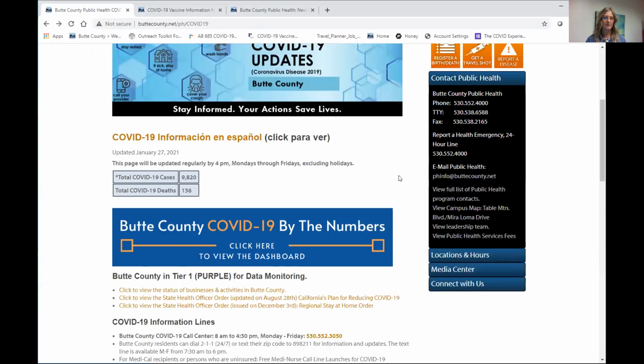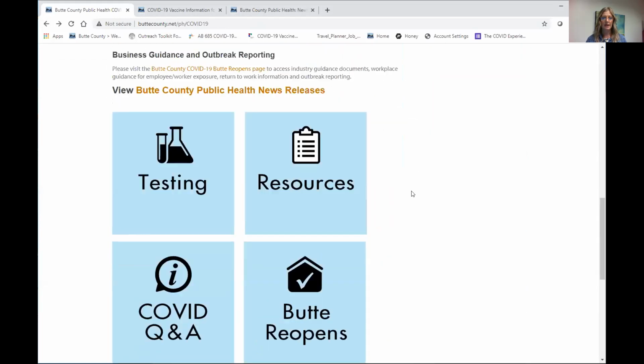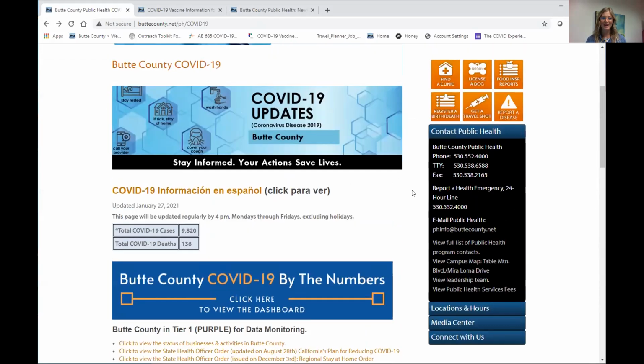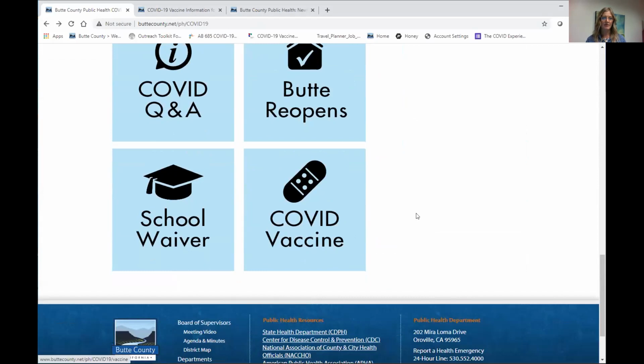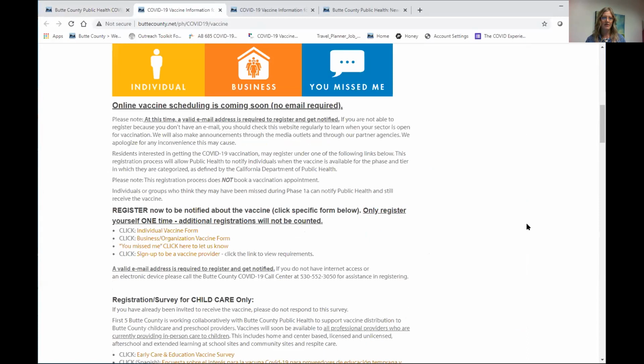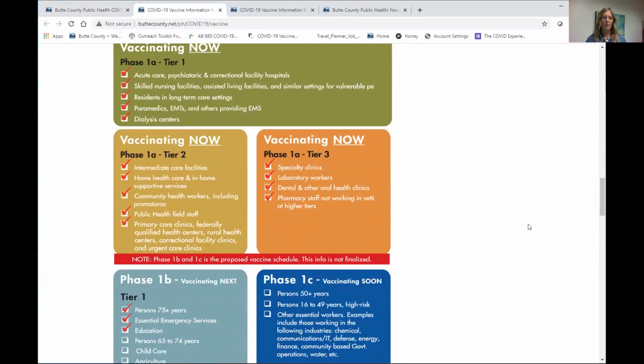The second announcement is a possible change in vaccine priority. So I'm going to share my screen with you again so we can take a look at the vaccine website and specifically the graphic that shows you what phase and what tier is currently eligible for the vaccine. Okay, so we'll go back. Here's the Butte County vaccination page. This is the main page for the vaccine information. If you scroll down, these light blue boxes are additional pages of information. So I'm going to click on the COVID vaccine page, and here is all the information we have. And here's the graphic that shows you what phase and what tier we're in.